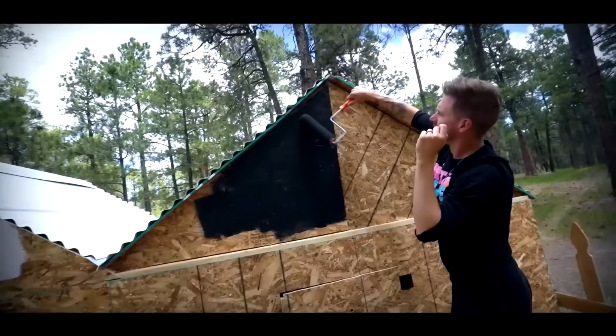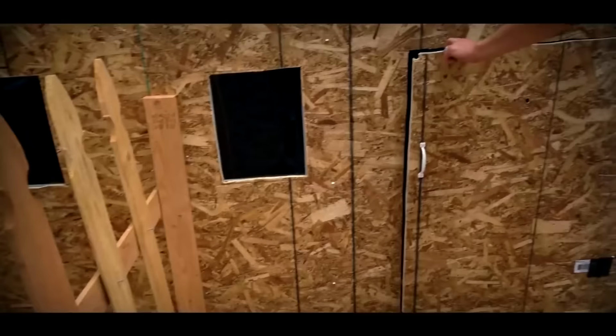Moths are annoying. Get out of my house. I'm serious, you guys.